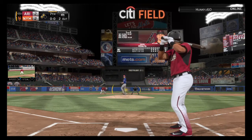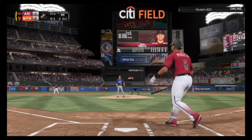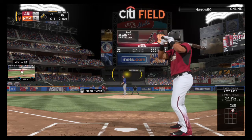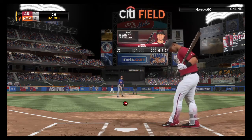David Peralta gets another crack right here. He's got a hit in 3 tries to this point. Sends that one out of play for strike 1. Runners at second and third with 2 gone. That's taken. Now it's 0-2.